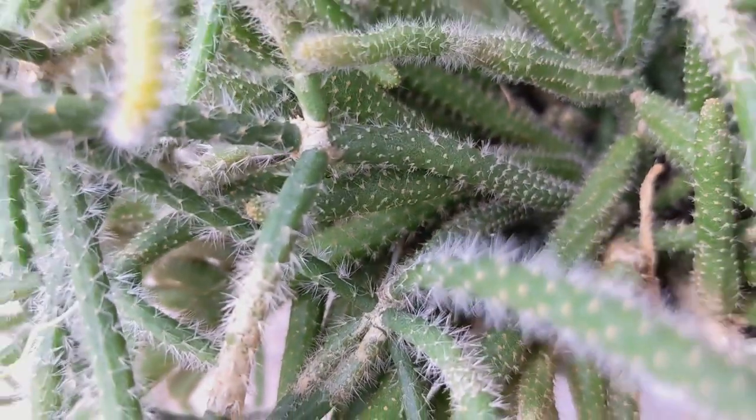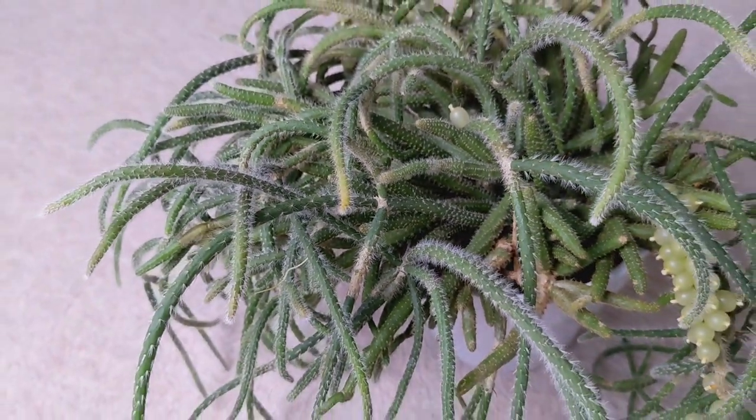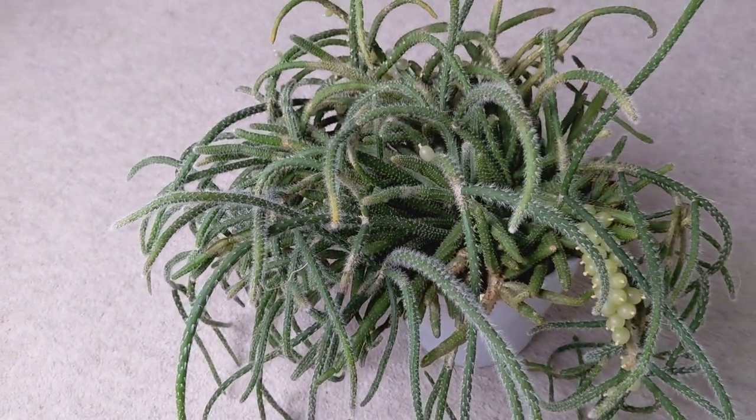An east-facing window, a west-facing window are ideal if you can provide that. North-facing, yes, that's okay, as long as it's right in the window. It needs to be on the windowsill, basically, next to the glass. South facing you might get away with, but I wouldn't recommend it. It's probably too harsh. So bring it into the room if that's where you want to put it. But it does need a decent amount of light.